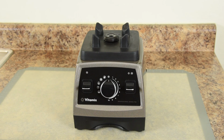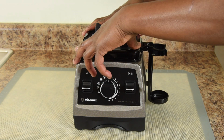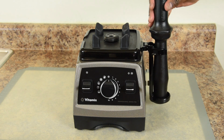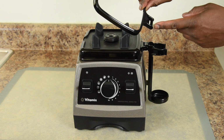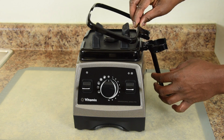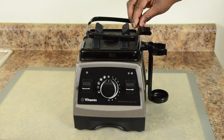On the legacy Vitamix machines, you install the tamper holder onto the centering pad. Then you simply place your tamper into the holder. Both tamper holders also fit the mini tamper. To connect the Classic Series adapter, simply snap it onto the tamper holder hinge. Now this is designed for Vitamix machines with a 64-ounce tall container.